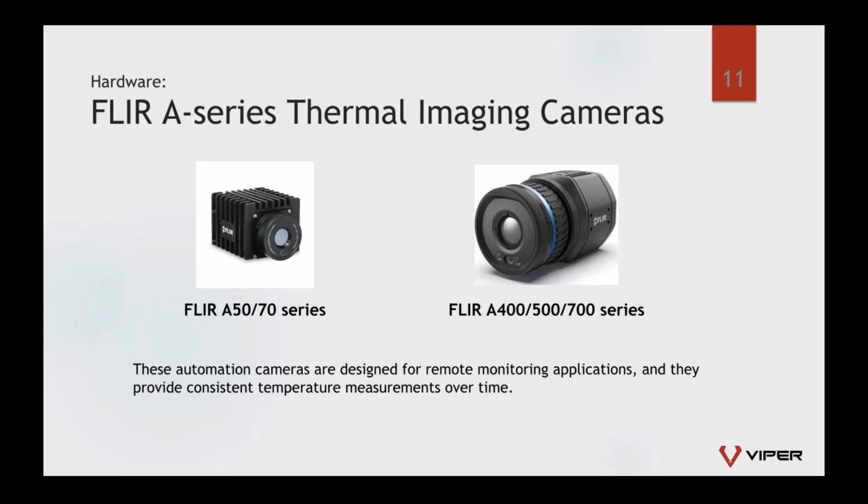Again, the base core technology is the same. You've got a detector in both of these cameras. It's actually the same detector in both series of cameras. It looks at the field of view, at everything the camera sees through the lens, and determines how much energy is coming off of that, and it transfers that energy to a number, which is the temperature.